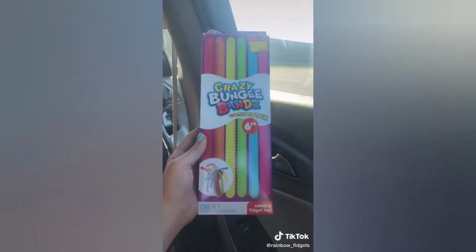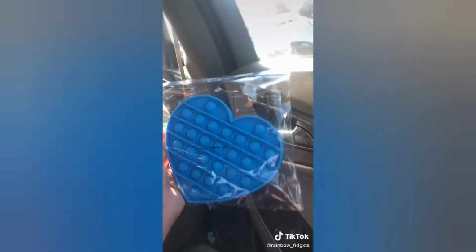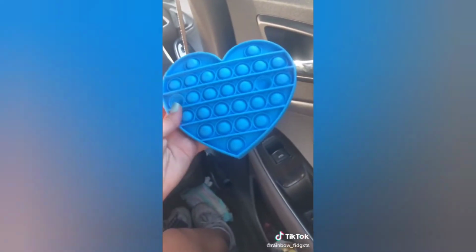Next, I got these textured monkey noodles. These are so nice. I love these. They feel so nice. Last, this blue heart poppet. Bubbles pop back and the bad side's hard. So I give this, like, a 5 out of 10.